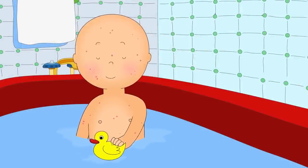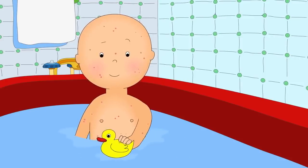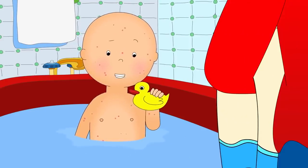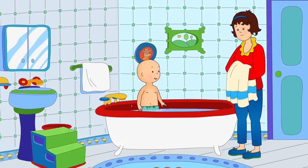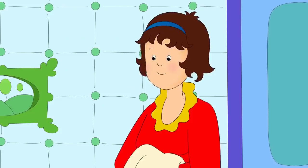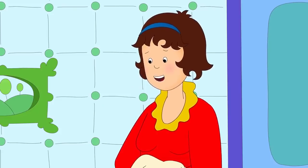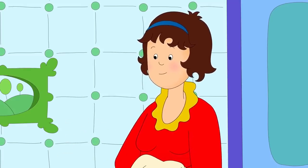Caillou didn't feel as itchy in the bath, and playing with Ducky helped him forget all about it. Quack! Quack! How are you doing in there, Caillou? I think I'm ready to get out and go play with Leo now. I'm not itchy anymore. I'm sorry, you can't go out and play today, Caillou. You are sick. You need to stay home and rest.